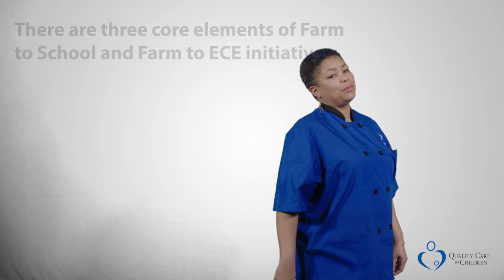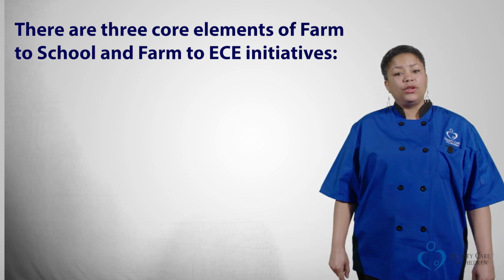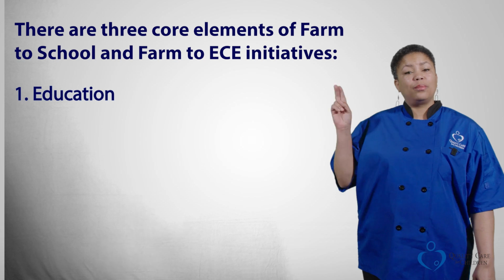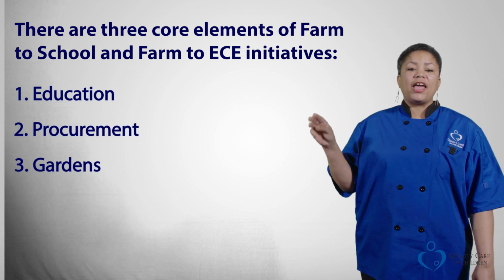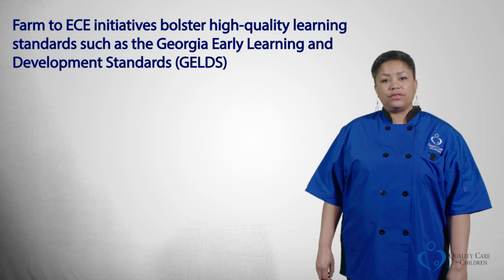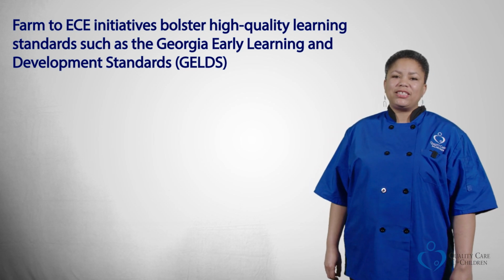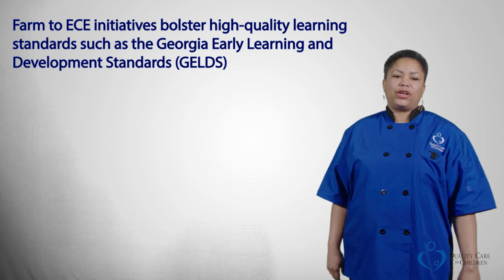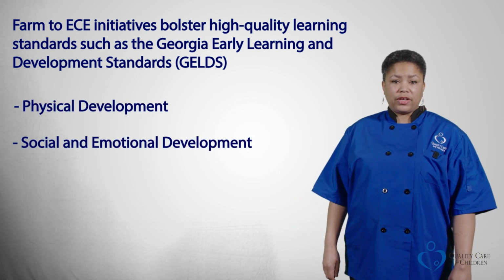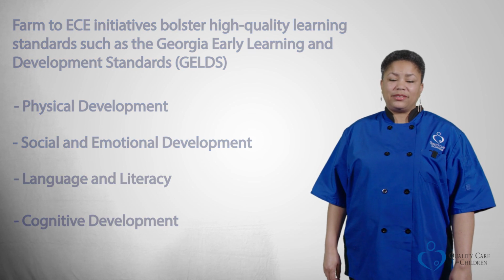There are three core elements to Farm to School and Farm to ECE initiatives. Through Farm to ECE, you can build bridges between local food and farming and the education, procurement, and garden at your home child care site. Farm to ECE initiatives bolster high-quality learning standards, such as the GELS, with activities that are easily integrated across learning domains like physical development, social and emotional development, language and literacy, and cognitive development.